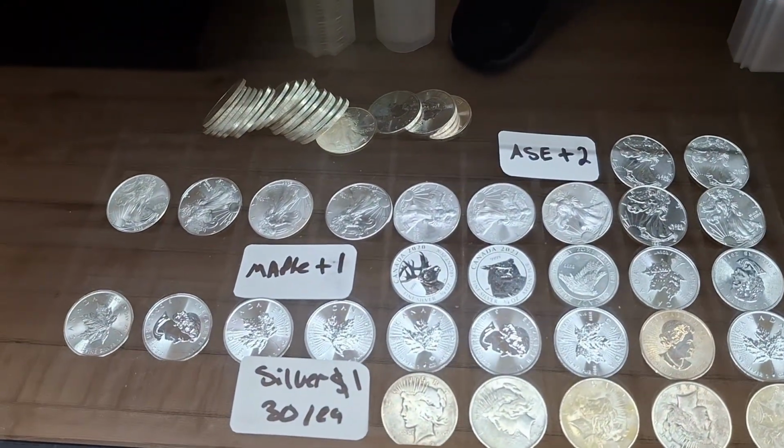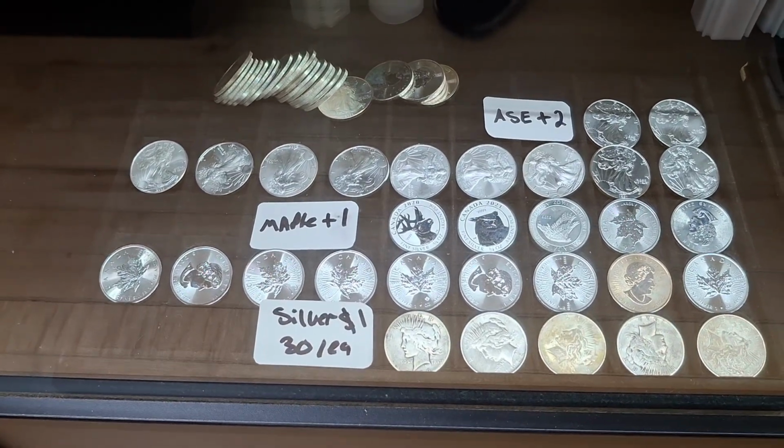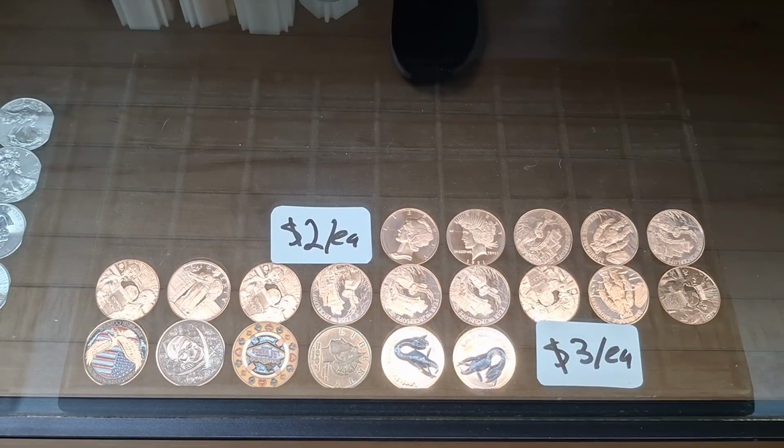I just had someone drop off a couple tubes of Eagles. So guys, check out the mailing list or reach out to me if you're interested, and I still have a healthy amount of copper rounds there. So I just wanted to do a little case update, and we'll jump right into doing some sorting.